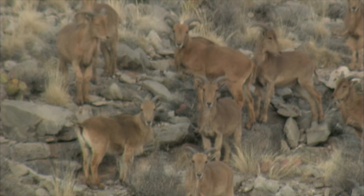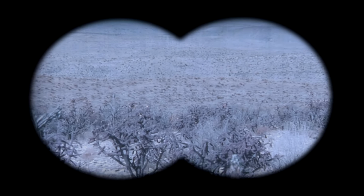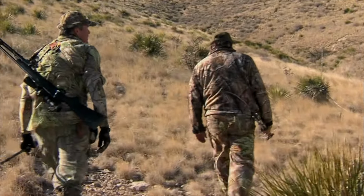As far as gear goes, I just don't think you can beat a big pair of binoculars, good strong optics. We're looking for animals here that are as far as a mile and a half away, trying to see what you're going to hunt and stalk. I think that's one of the most important things. Obviously, a really good flat shooting rifle is really important. Just practice. Shoot it at 250, 300 yards. Be ready to shoot those kind of distances.